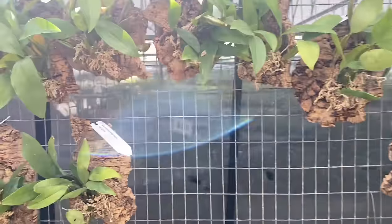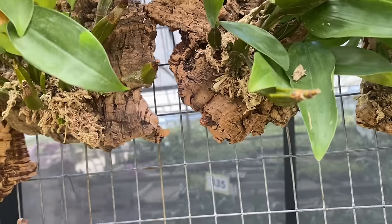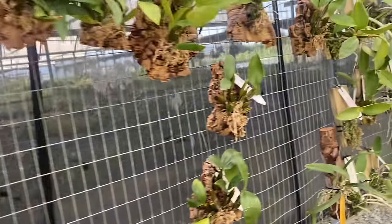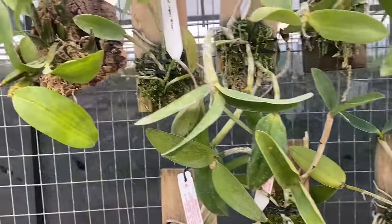There's a firmari. I don't even know how to say it. Variety pink. I did want one of those. Do they have a price? They don't. Sometimes I take it as a sign. If they don't have a price, it's not for you. But who knows? Who knows?